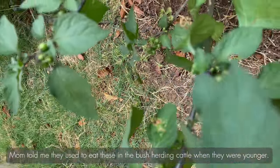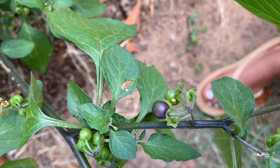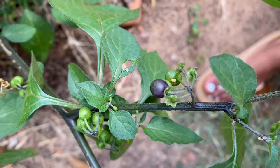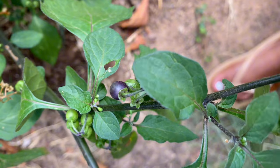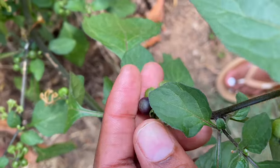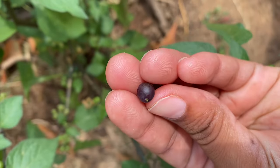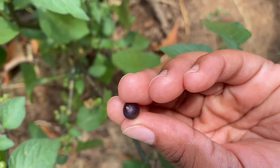These are wild blueberries. In Ndebele they are called wusobe sobe. I only have one on this plant that is ripe because the birds, they get to them. Let me just pick one and show you. Look at that. Would you look at that?